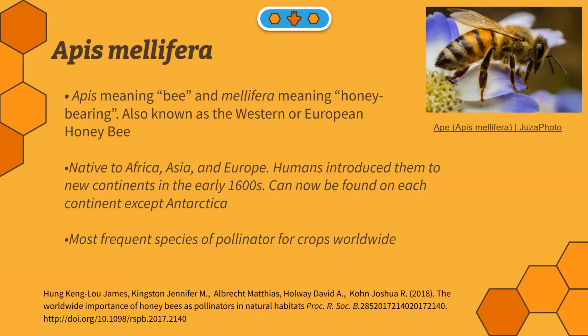So Apis mellifera is the species of topic, or more known as the Western or European honeybee. Its name Apis means bee, and mellifera means honey-bearing. They are native to Africa, Asia, and Europe, but they can now be found on all continents except Antarctica. This is because humans introduced them to the new continents in the early 1600s. They are very important because they are the most frequent species of pollinators for crops worldwide.